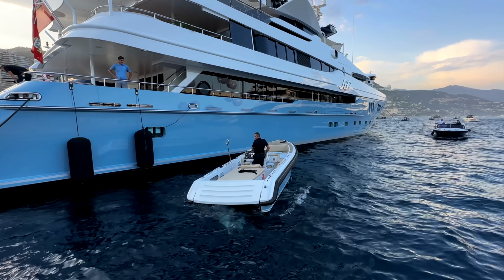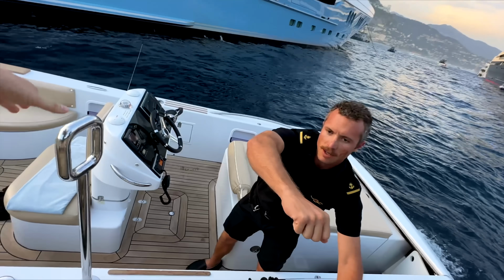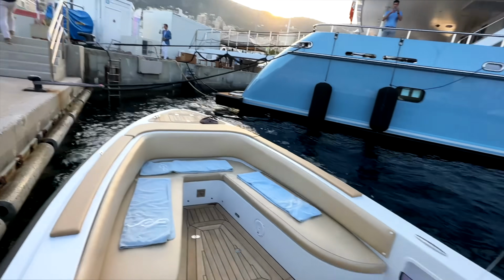I just got chatting to the guys from Motor Yacht Scott Free, and they asked if I wanted to go in the boat with them, and they're going to take me around the marina. So I said, of course, yes. So we're going to jump in the boat, we're going to go around the marina.